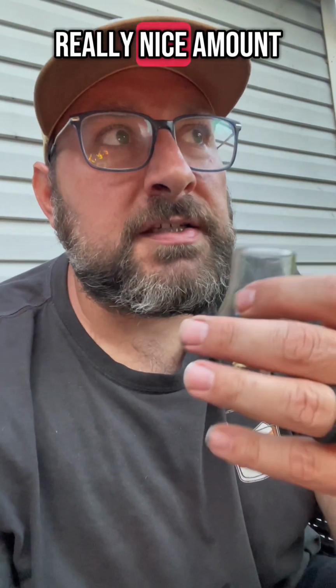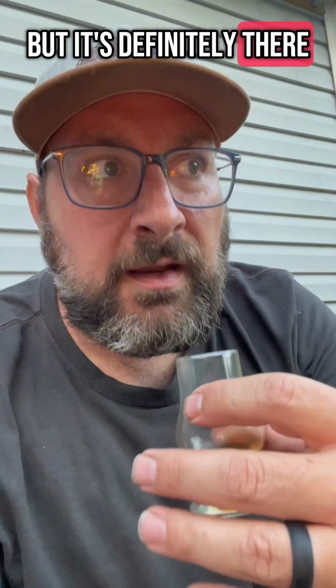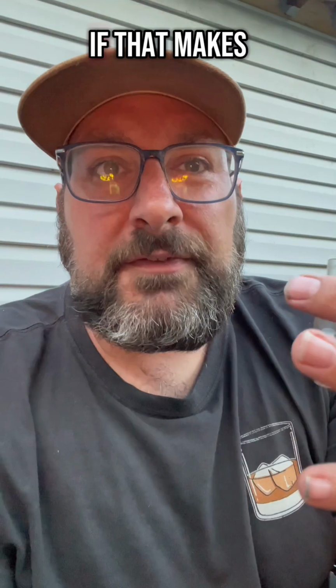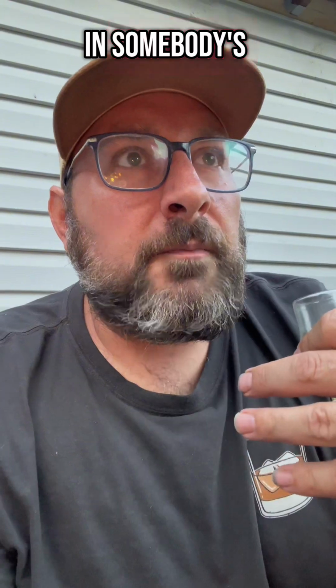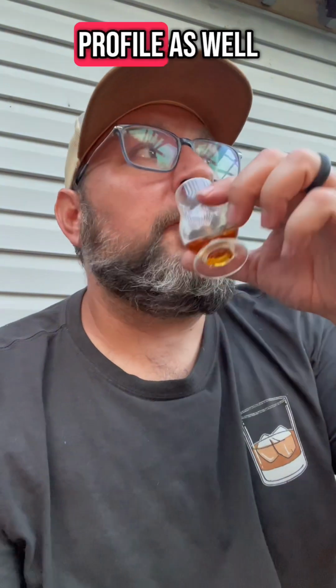It's got a really nice amount of vanilla and caramel, and the oak that comes through in the finish is really nice. It's not overpowering, but it's definitely there. And maybe a little bit of dusty leather, if that makes sense. If you've ever been in a library or in somebody's personal library that's old, it's got a lot of old books, it's kind of got that dusty smell, that old leather smell to it. It's definitely got some of that in the profile as well.